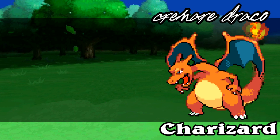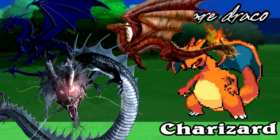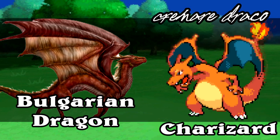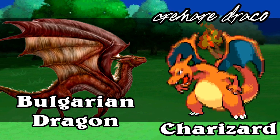Crimeri Draco, Charizard, is the patriarch of this species of Pokemon. Charizard has an intimidating form, similar to dragons of myth, which has sprung up in several different cultures in history. However, Charizard is most relatable to the dragons depicted in Bulgaria. This image of the dragon family depicts a dragon form similar to that of Charizard.